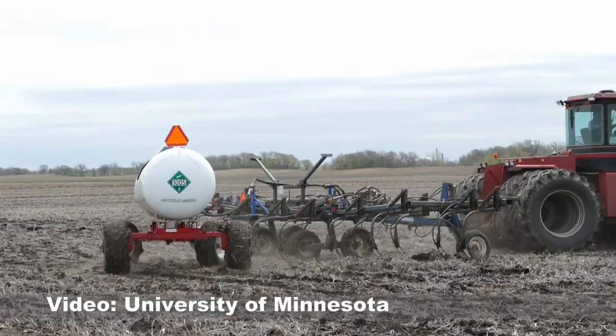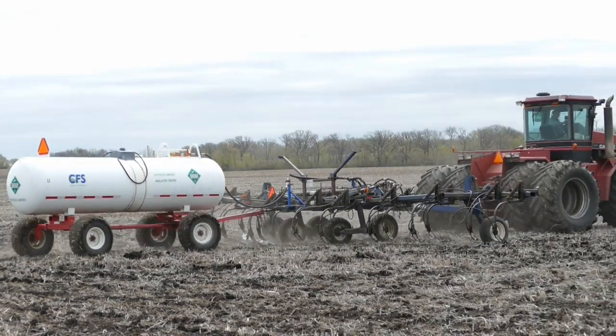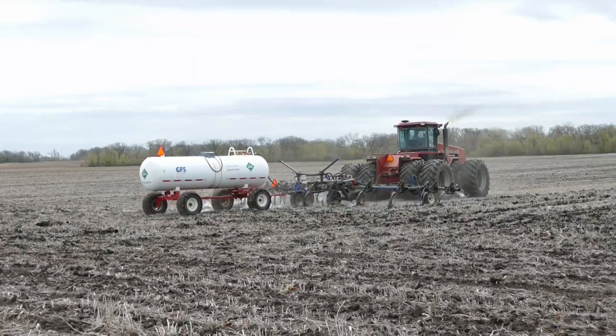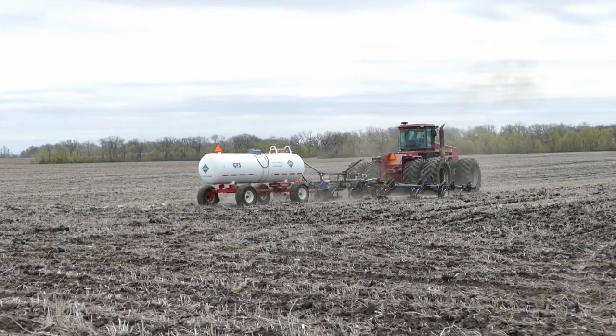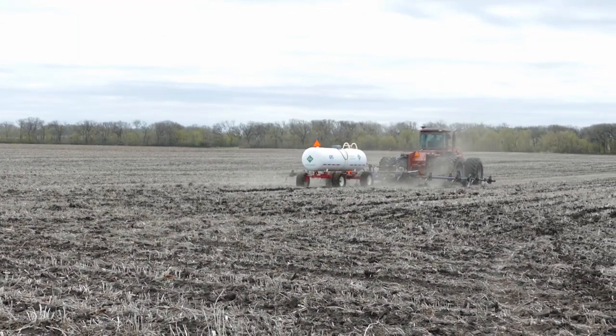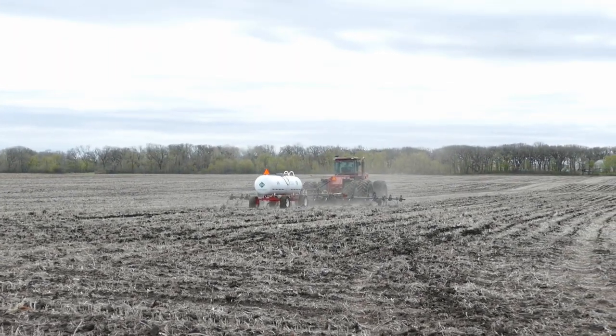Simply because of the time lag between fall and next June when the crop gets going, there's just a lot of time for bad things to happen. And so I think really the key is to focus on the areas that are best suited if you're going to do fall nitrogen. I think after that, we always recommend putting on a nitrification inhibitor with anhydrous ammonia.